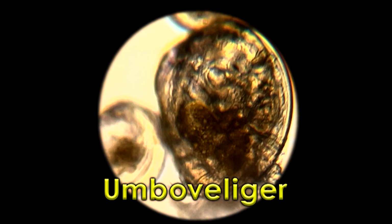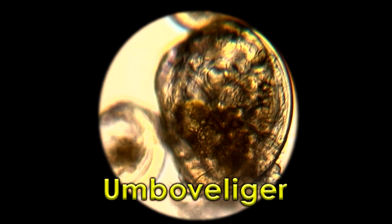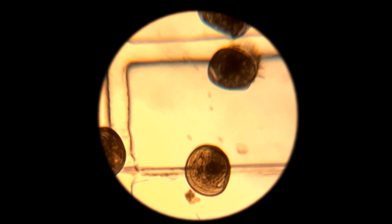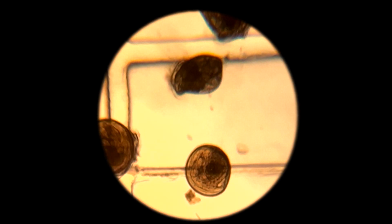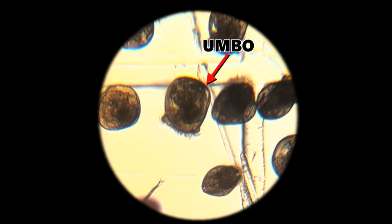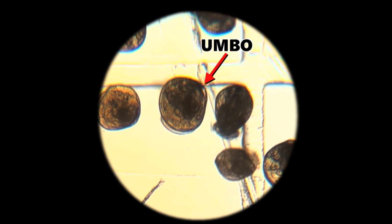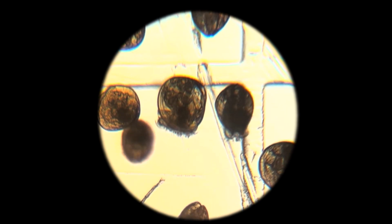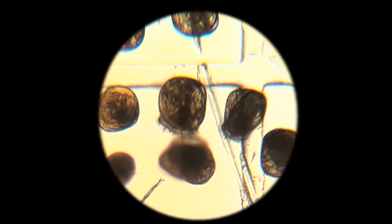The umbo veliger stage follows next, marked by a changing shell shape as more and more layers are built up. The hinge area, known as the umbo, becomes more pronounced and robust. Larvae in the hatchery typically reach the umbo veliger stage nearly 4 days after fertilization. The larvae continue to grow rapidly, almost doubling in size every 2 to 3 days.